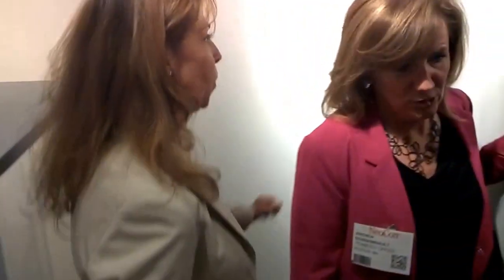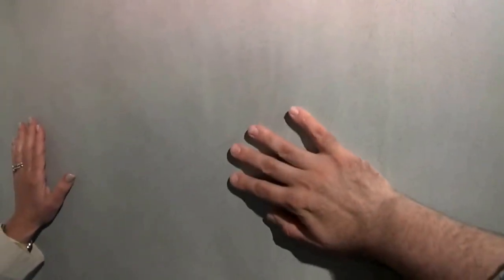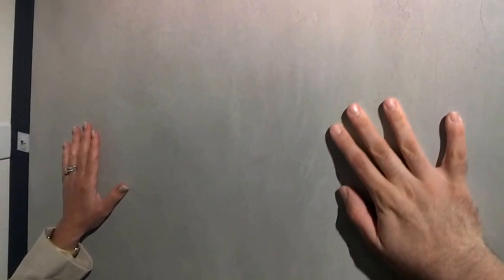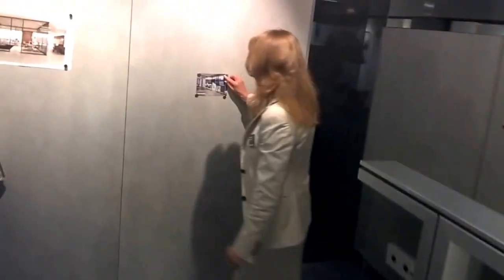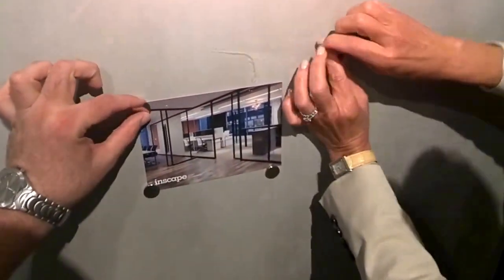And there is another new one here. I will show you. We introduce the concrete. Oh, concrete. And this concrete is magnetic, as you can see there. Magnetic concrete? You can see it's magnetic, so you can use it to stick notes, whatever it is.